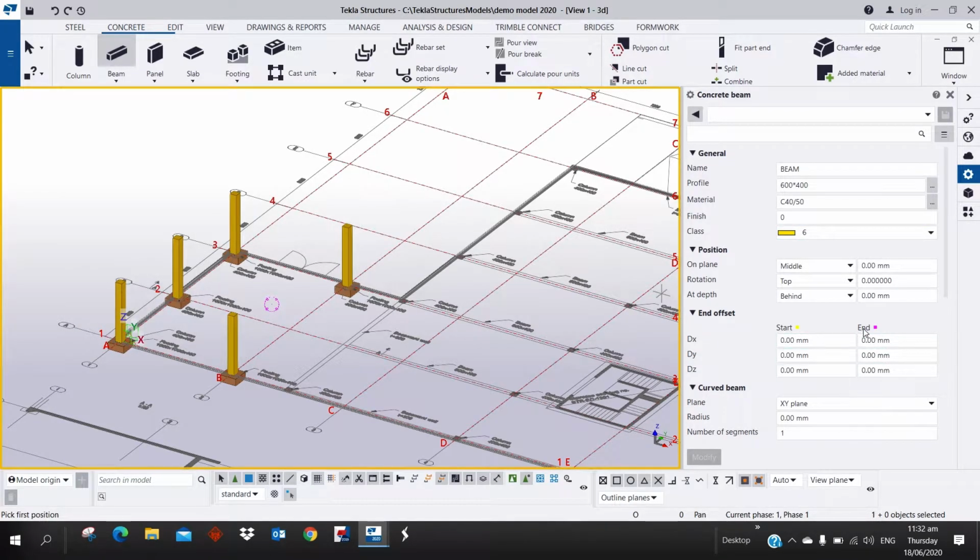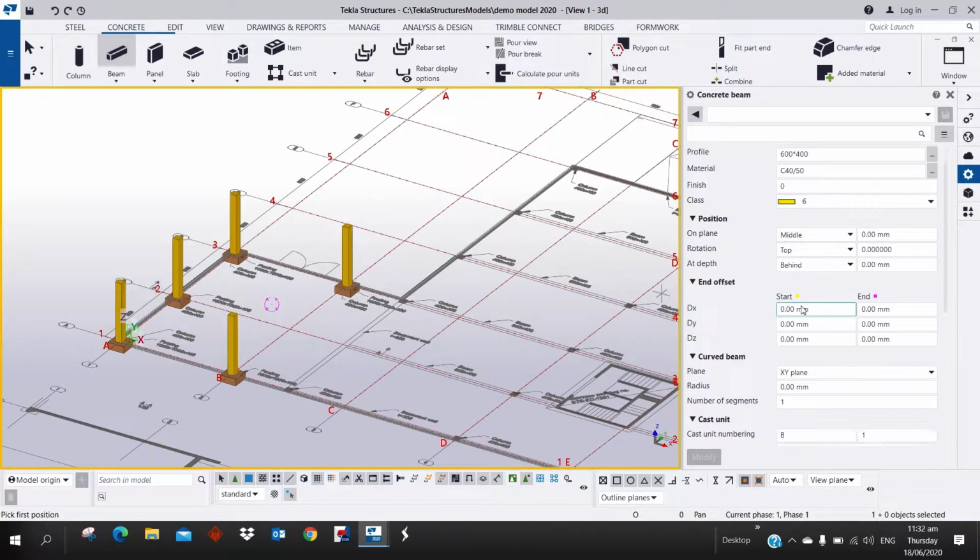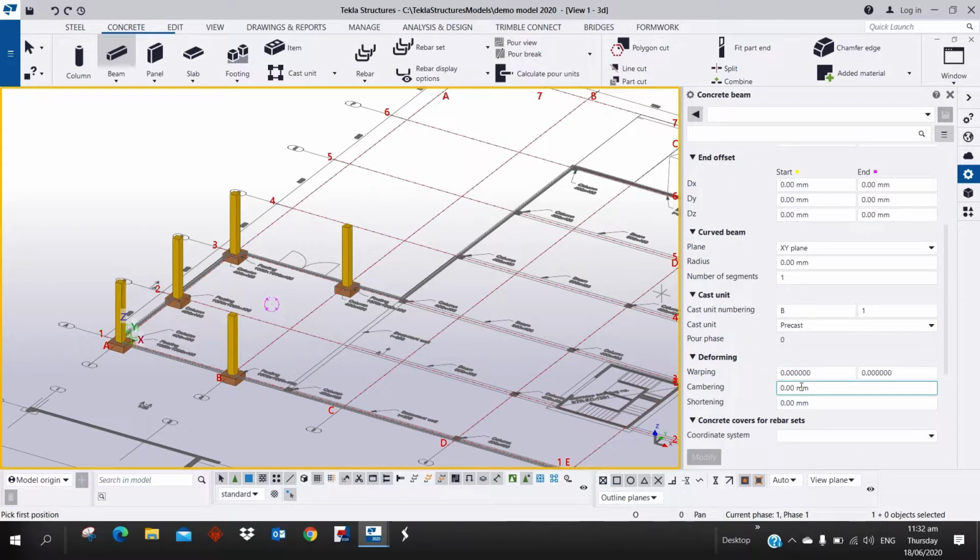And then in beam, you have additional properties, which are the position and then the offset, because you can put another length in the beam in the end offset from the start position and then the end point.